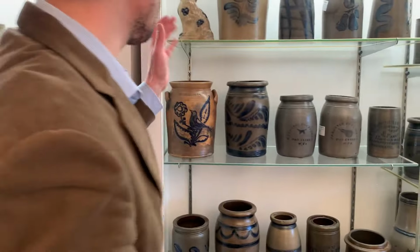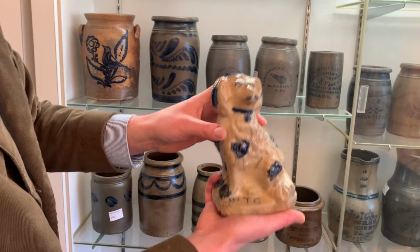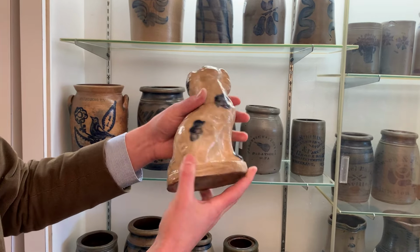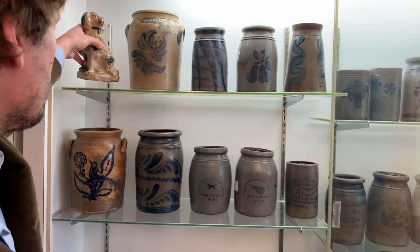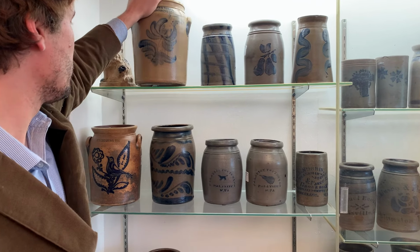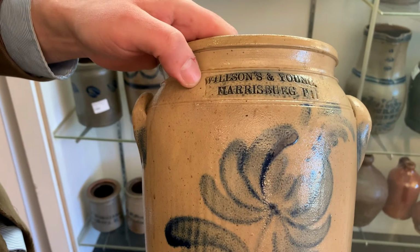Moving along, we have some nice Pennsylvania pottery, including this rare Harrisburg spaniel, initialed by the potter, made with F.H. Cowden pottery. The idea that it's a salt glazed and cobalt decorated example makes it very special. There's a few other examples from this potter known, but they're Albany slip decorated.